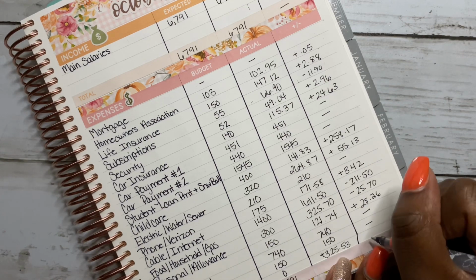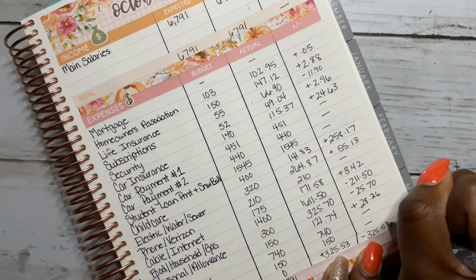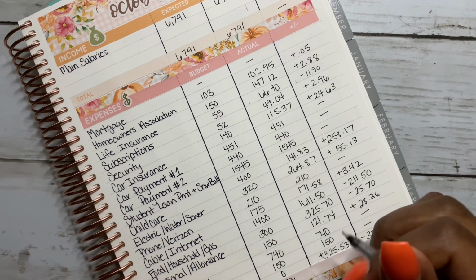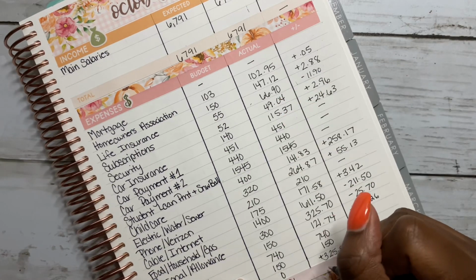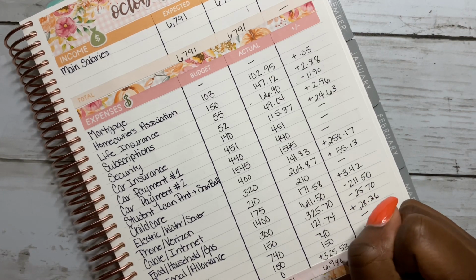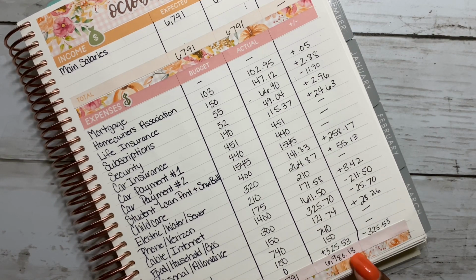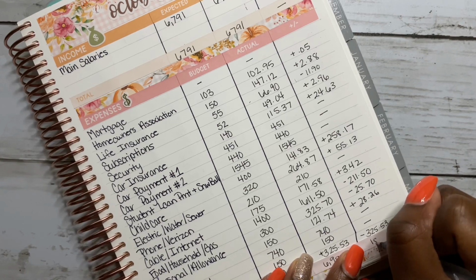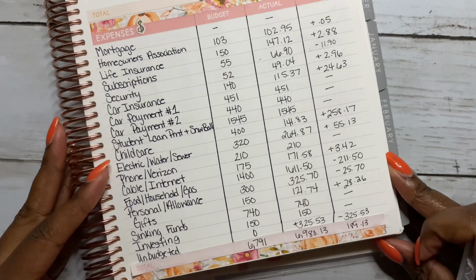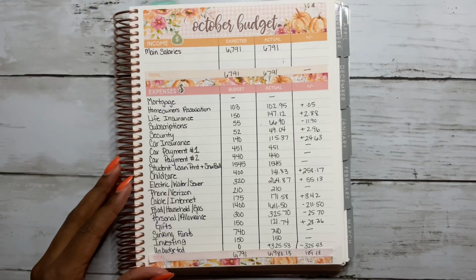I don't know why I put that negative there. So that took $325.53 back out of the budget. So guys, once we total up all these numbers, our actual money that we spent for this month was $6,980.13. It was a total. So that brings out a difference of $189.13. So guys, this is what we have for our budget closeout.